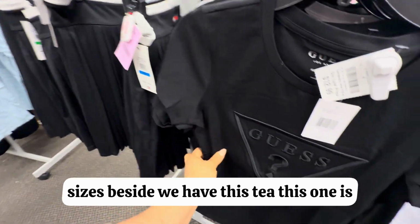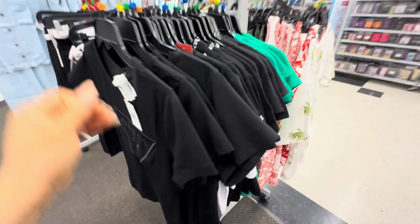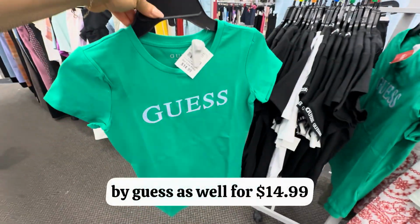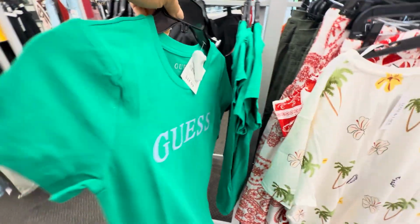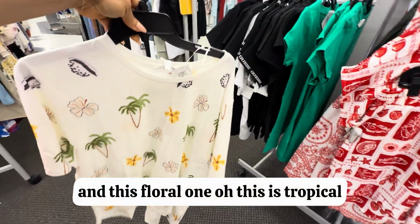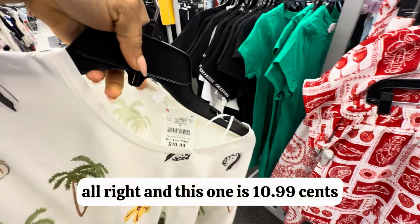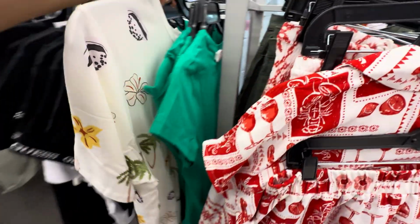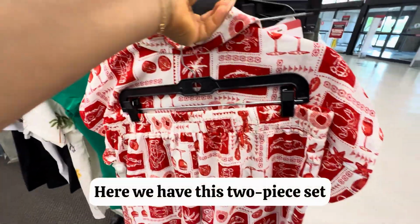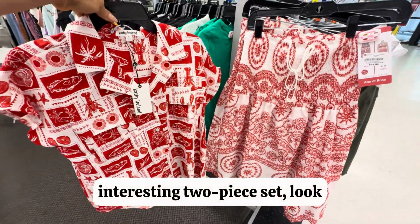Beside, we have this tee. This one is by Guess for $12.99 in color black. And we also have this one by Guess as well for $14.99. And this floral one, oh, this is tropical, and this one is $10.99. Here we have this two-piece set. Interesting two-piece set. Look.